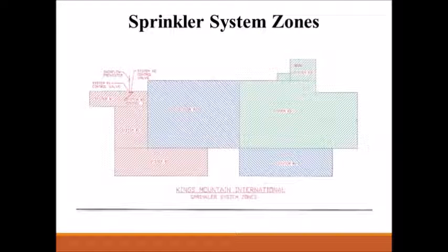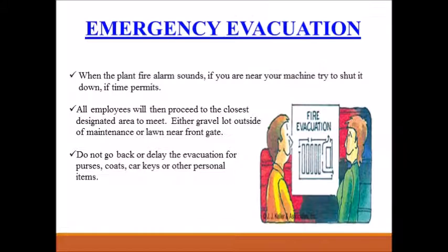Fire triangle. For fire to exist, three things must be present: oxygen, heat, and fuel. It is important to shut down your machine using the normal shutdown procedures. Do not risk your life to shut down a machine. If you are prepared, you should have time. If you have any questions on the safest and quickest way to shut down your equipment, please see your supervisor.